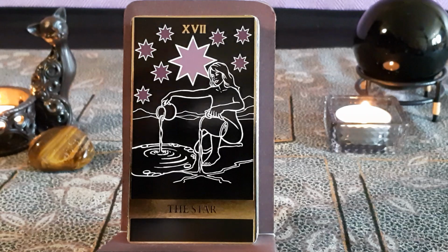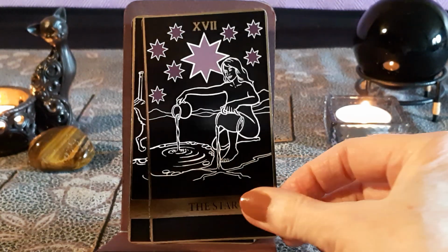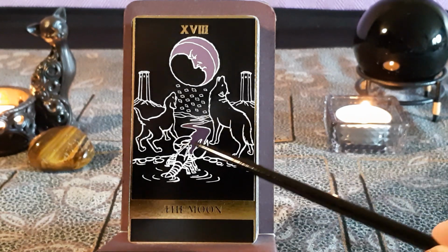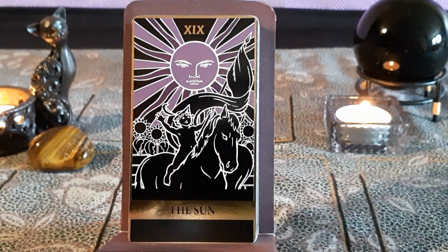The Star. I think they captured some of the movement in the water here quite well. The Moon. Again, the path is usually golden, and this time it's purple, or lavender, according to how your camera picks up the colors.